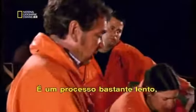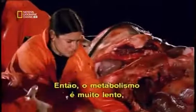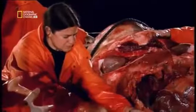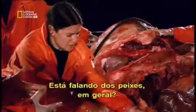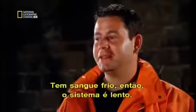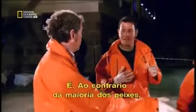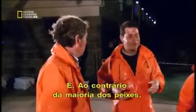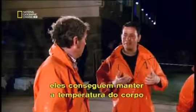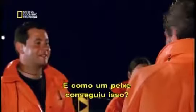Is this a really slow process? Because, I mean, it's a fish, it's cold-blooded, so on that basis, does it have a very slow metabolism, a very slow digestion? You're talking about fish in general? I'm talking about this one. I mean, it's cold-blooded, so therefore slow system. I have to give you some bad news, actually. These are not cold-blooded animals. But it's a fish. Yeah. Unlike the majority of fish, these are able to maintain a higher body temperature than the external water temperature. So they're warm-blooded? Yeah. How does a fish achieve that?